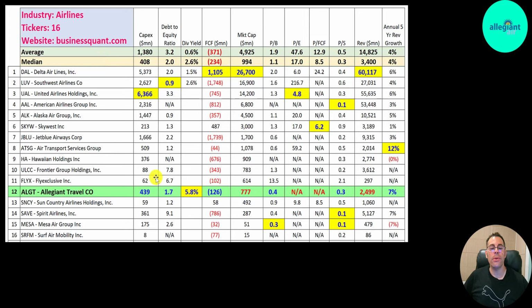They spend a little more than the median in CapEx, 439 million. Most of their CapEx spend is the purchase of aircraft. Debt to equity ratio is better than the median average. For every dollar of equity, they have $1.70 of debt. They pay the highest dividend. They're only one of the 3 companies that does pay a dividend. Negative free cash flow, so they probably shouldn't be paying a dividend.